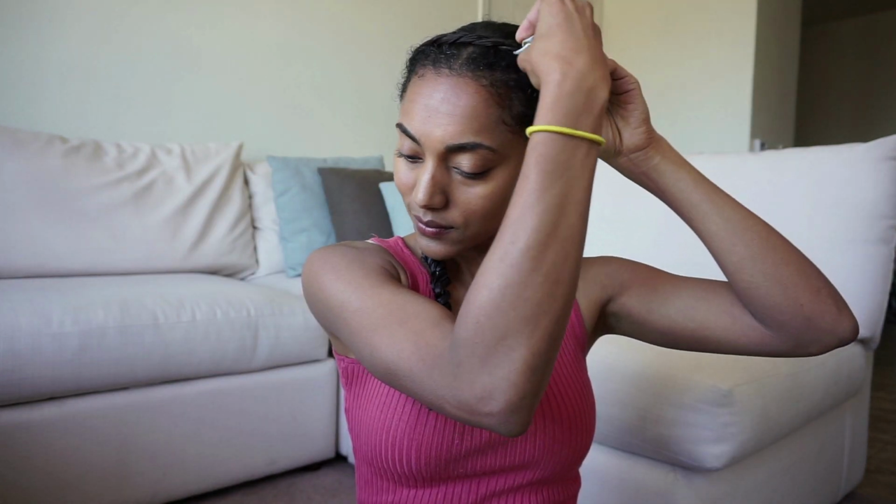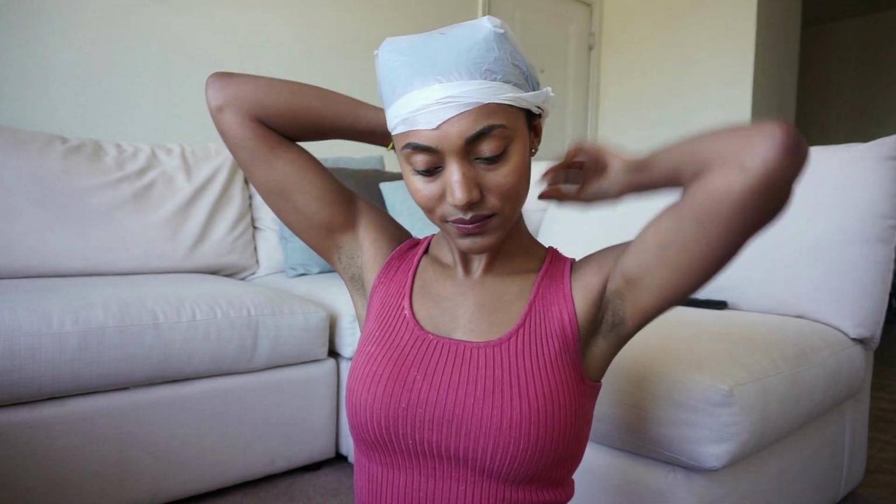And then I'm going to take some clips and I'm going to wrap the twists around my head and clip them in. And I do this because I think that my body heat is enough to deep condition well. I'm going to go ahead and take this plastic bag, very expensive, and I'm just wrapping it around my head to contain the heat and moisture.